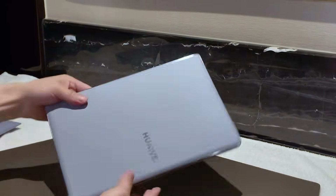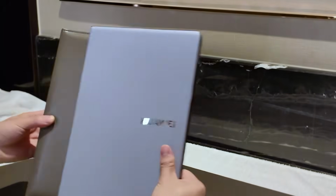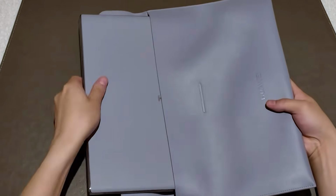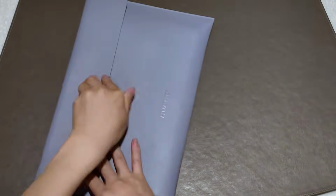When folded, the device resembles a premium leather notebook, reminiscent of the Huawei Pura X, but designed to be carried sideways. Paired with a matching textured leather document bag, both the laptop and keyboard fit comfortably inside, combining style and practicality in one elegant package.